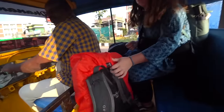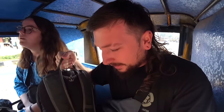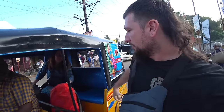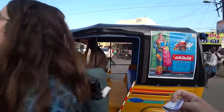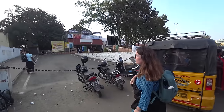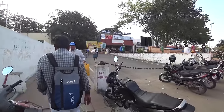Right, here we go. Nandri. We're in. We did it. Here we are. Thank you, sir. That's there. Dindigul railway station, here she is, Dindigul Junction. So let's go in. Let's see how the Indian railway experience is. Our first time.